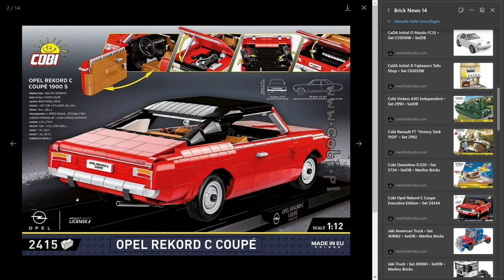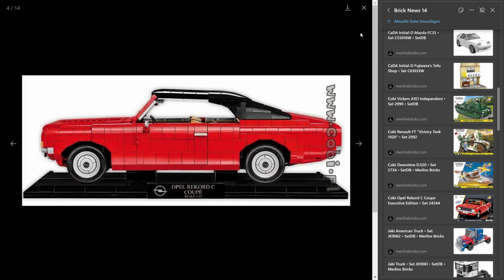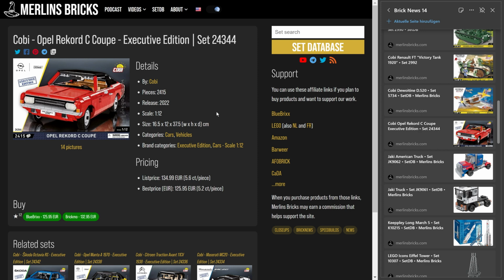Obviously, this thing is screaming for dust and fingerprints and everything. So you have to clean it a lot. But if you do so, it looks rather beautiful. Here you go. And that was Cobi for this week. Let's move on to Jaki.